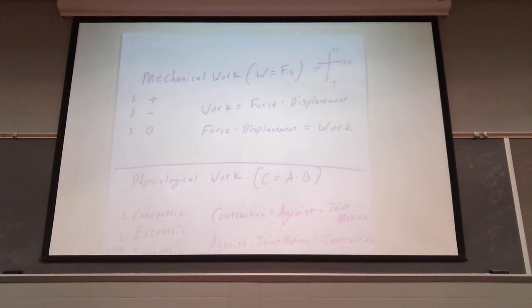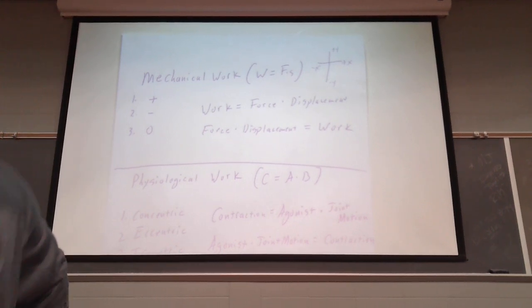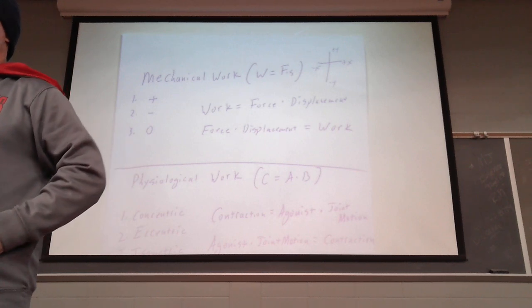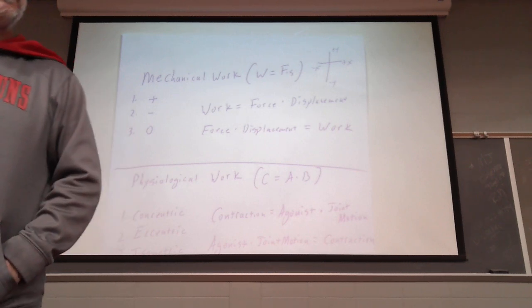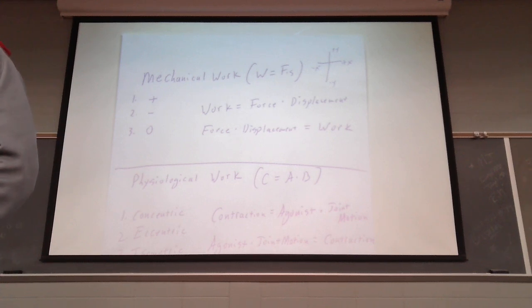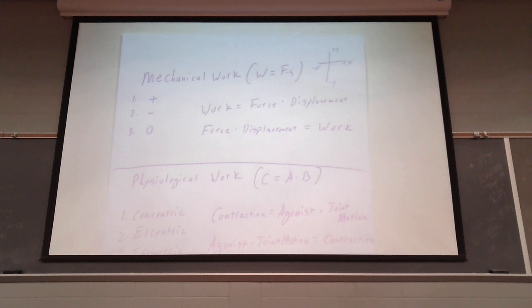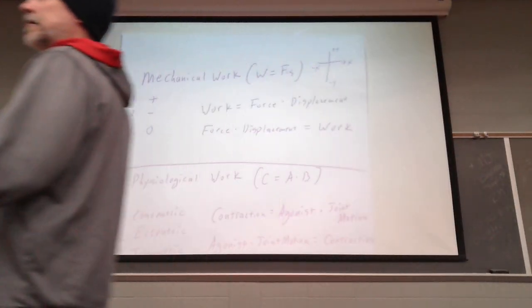Negative work would be if I took the book and I lowered it down. Whether I lowered it down or I let planet Earth do it, it's still negative work because the displacement was negative, based on how I defined the positive and negative. If I took the book and brought it over here, that would be positive work. And if I brought the book over here, that would be negative work.